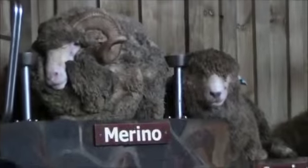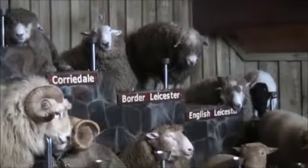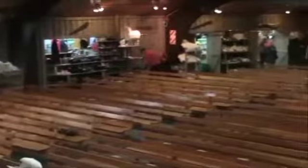Three shows a day here at the Agrodome. We're going to go outside and I think see a roundup of some sheep with a sheep dog. I think I caught the one earlier with the dog and the ducks.